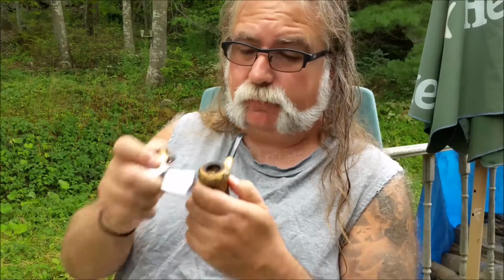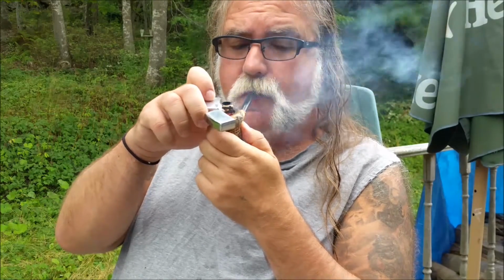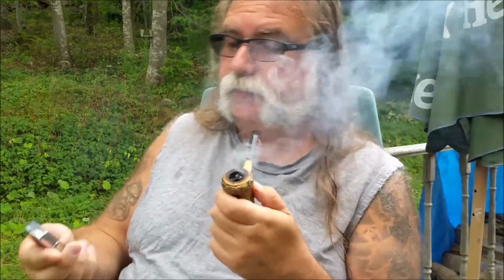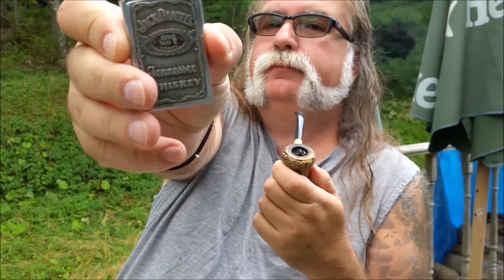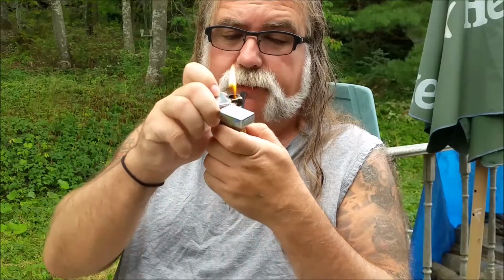I'm gonna light her up here. Jack Daniels Zippo pipe lighter. I don't drink. Over 12 years. The world's a much safer place for me and everybody else. It's sort of a ribbon cut or a shag cut, already rubbed.